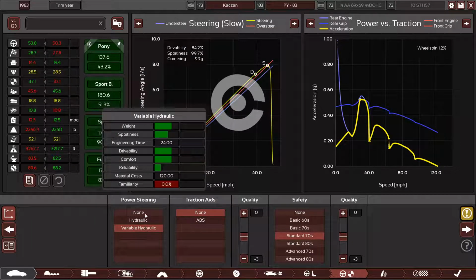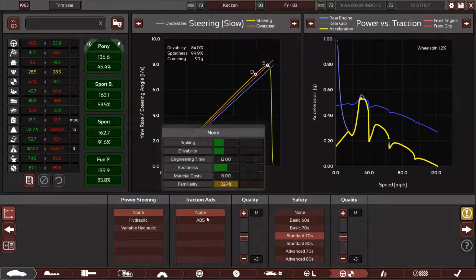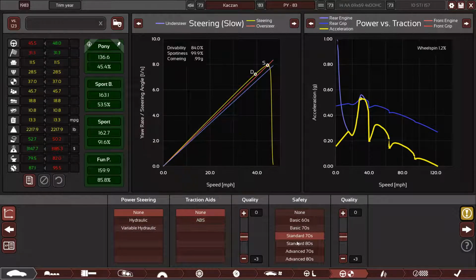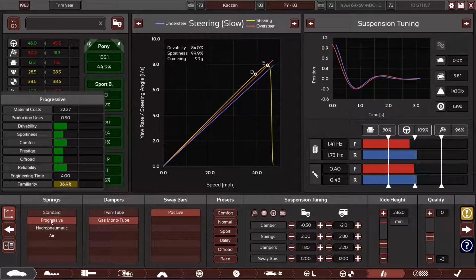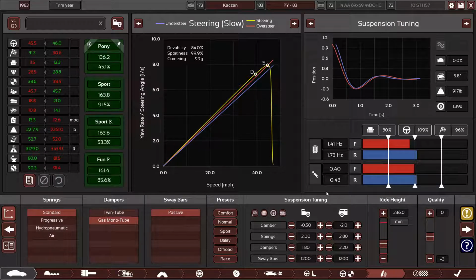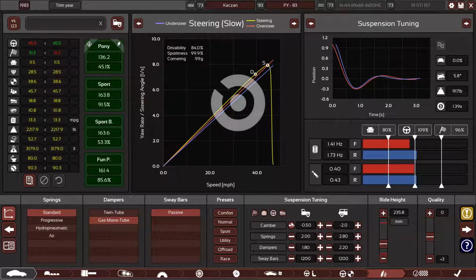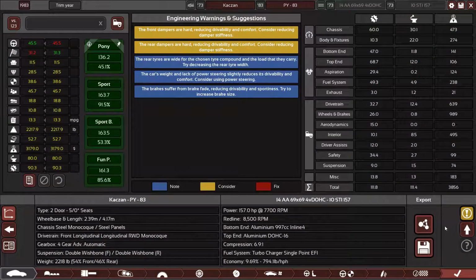No power steering. Well, they'll take the variable hydraulic, but it's really expensive, and I don't want to squeeze the market that much. ABS, they're ambivalent, so I won't give it to them. Safety, they don't get a choice on. Gas mono on the standard. Alright. Coordinates is already about where I want it. Swap it to the other side so it's just a little bit more tame.